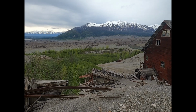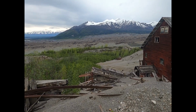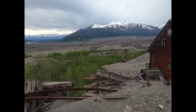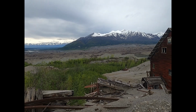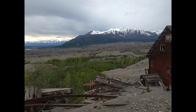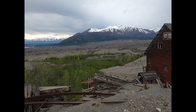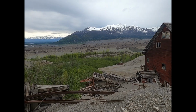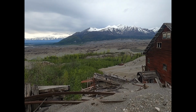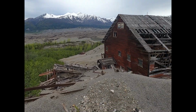This kind of gravelly mountainous area between us and the mountains, all these bumps, that was all glacier. And years ago in the early 1900s, that glacier was so high you couldn't even see those mountains. That's how much it's melted in 100 years. So there's still ice underneath all those gravel pointy bumps and ridges, deposits of stone and silt. There's still ice underneath there. That's all part of the Root Glacier.